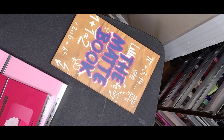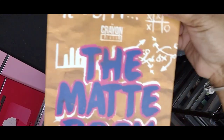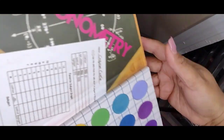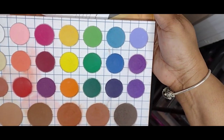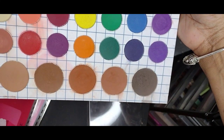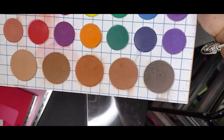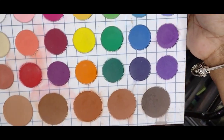And then I also have the matte book from Crayon Case. And this is how it looks. It is a matte palette. It is full of vibrant shades. And then these shades at the bottom right here, depending on your skin tone, you can use these as bronzers or to contour.